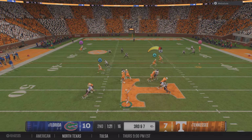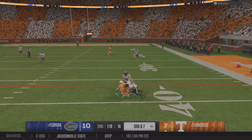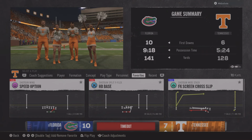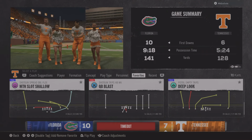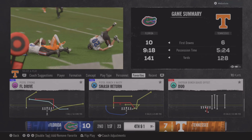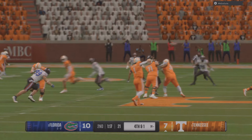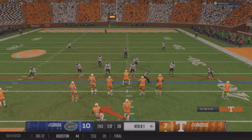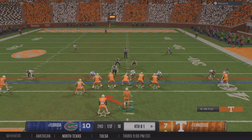Dropping back, looking to throw for the 1st down. Quarterback delivers, complete to the right side. The gain is not enough for 1st down, so it brings up a 4th and short. And now the defense will call a timeout here to make an adjustment on their side before this crucial play. The Volunteers will look to convert here on 4th down.